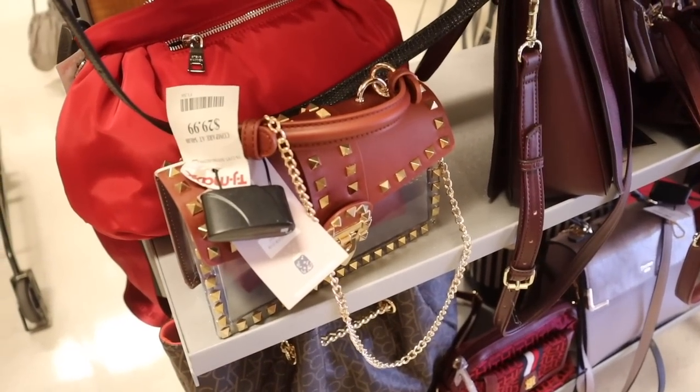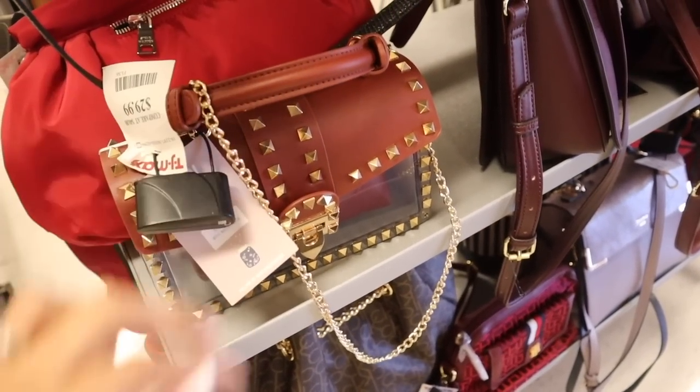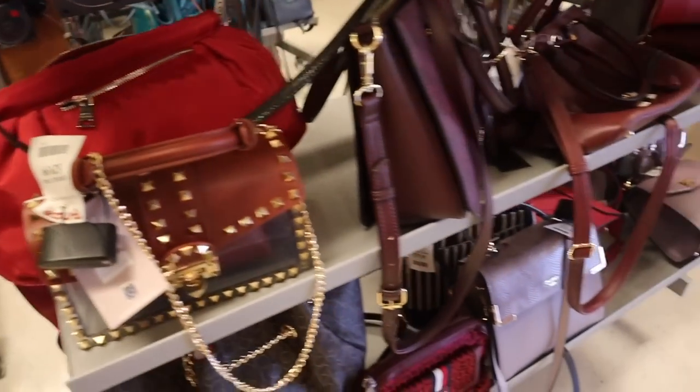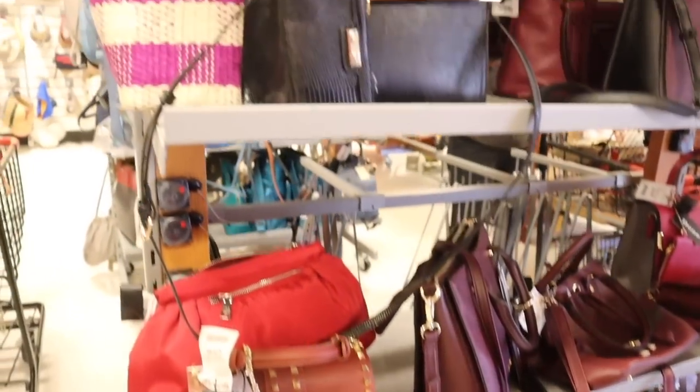So I found more purses over here. This one is priced at $30. It's clear, maroon, and gold. It's really cute. Don't you guys love it too? The next one is Steve Madden, priced at $20. But honestly, I don't really care about wearing purple purses. But let me know if you guys do.